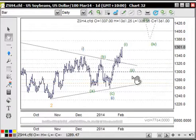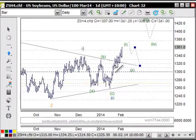But we don't want to bring the stops up too much, because at some point, in a day or two, we could get this ABC correction, and we don't know how far it's going to spike down. So we don't want to lose our orders through here.